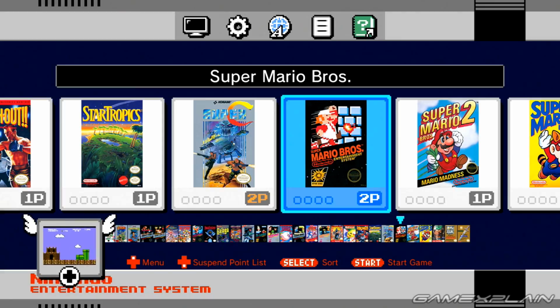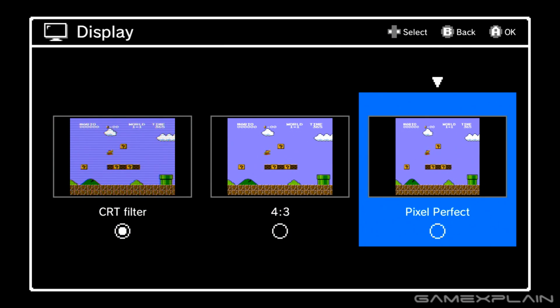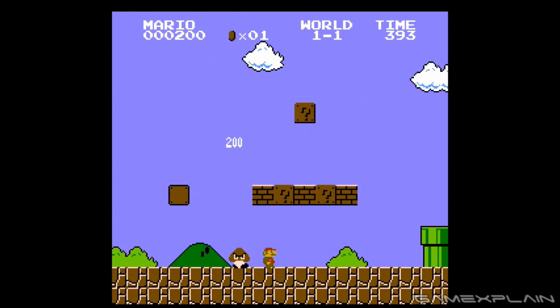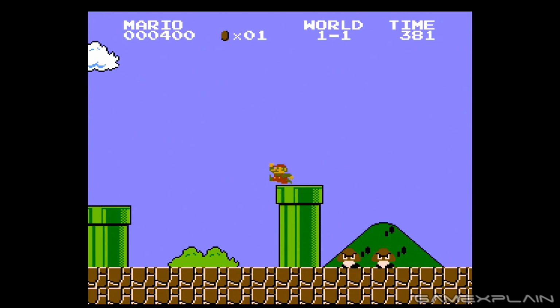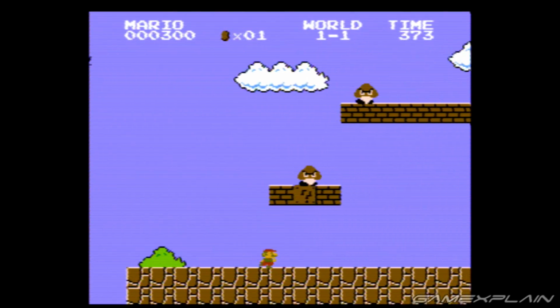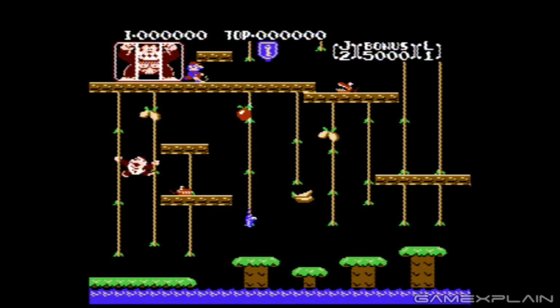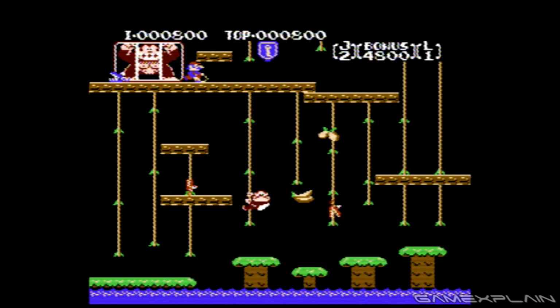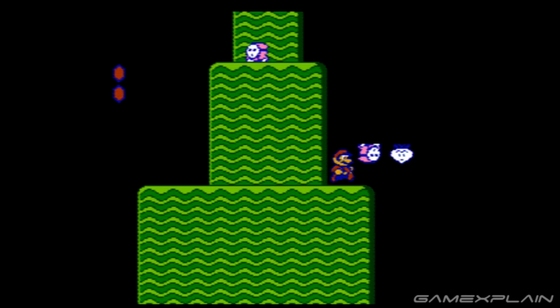Now, the NES Classic provides 3 different display options to ensure the games look exactly as you want them to. There is Pixel Perfect, which displays the games in a narrower aspect ratio, 4:3, which is the same aspect ratio as the games that actually appeared in back in the day, and finally, CRT mode, which adds a filter on top of the 4:3 aspect ratio to mimic the appearance of an old-school TV. And it's surprisingly effective, giving the games a softer look, and is closest to matching my memory of them, even if it can look a little odd at times, like when scrolling vertically in Super Mario Bros. 2.